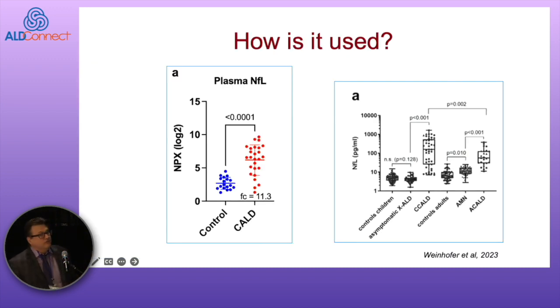I can just show you a few examples of what it looks like. This is from our paper looking at neurofilament in control boys and boys with cerebral disease. We see a fold increase of about tenfold. That's pretty robust. And you can see it's not perfect. There's overlap between the groups, is what I always try to point out. It's not a perfect biomarker because some patients just overlap with others.